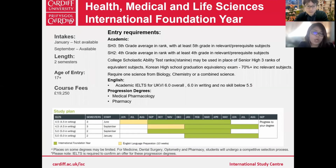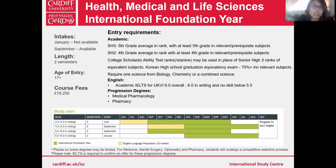Now, if you are intending to pursue MPharm at Cardiff itself and you want to take on the foundation year, please do take note that this is the name of the foundation year that you will be going to, the Health, Medical and Life Sciences International Foundation Year. I have put in the academic requirements listed as such for you. If you happen to take international exams, please do check in with either Suno, or you can even reach out to myself to check whether your entry requirements can be accepted for international exams such as IB or IGCSEs. But I understand that the majority goes through the Korean high school route. So these are the entry requirements. Please also do take note that the IELTS requirement is higher because MPharm is a very competitive field. So the IELTS requirement is naturally higher, 6.0 overall, 6.0 in writing, and no other skills below 5.5.